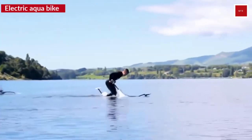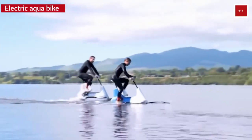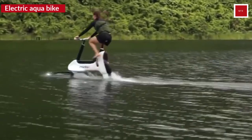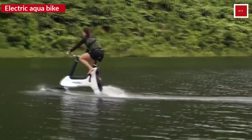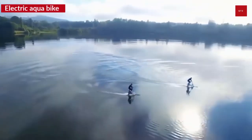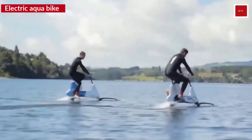It has special modules that are responsible for the balance of the bike and holding the bicycle on the water during a stop. The bike has a mass of 20 kilograms, but is capable of withstanding a rider weighing up to 100 kilograms. When used at maximum power, the battery lasts for 1 hour, while the bike can accelerate to 20 kilometers per hour.